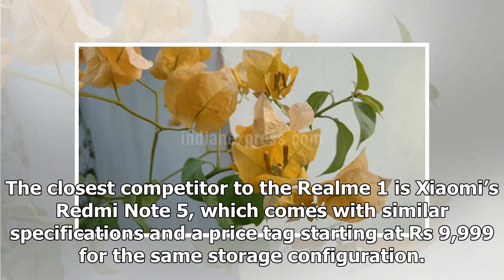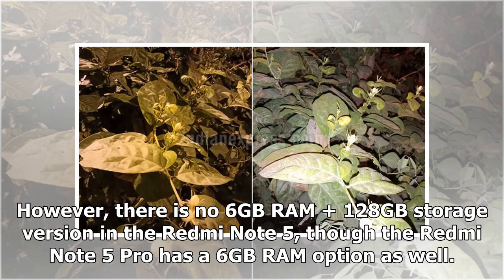The closest competitor to the Realme 1 is Xiaomi's Redmi Note 5, which comes with similar specifications and a price tag starting at 9,999 rupees for the same storage configuration. However, there is no 6GB RAM 128GB storage version in the Redmi Note 5, though the Redmi Note 5 Pro has a 6GB RAM option as well.